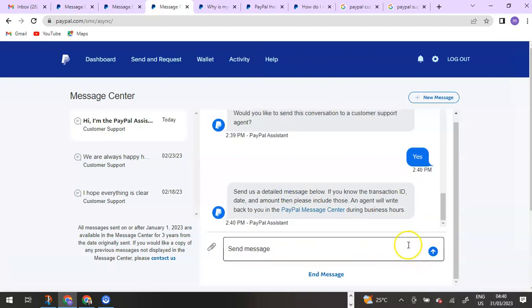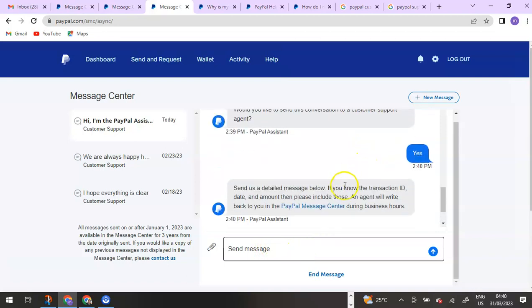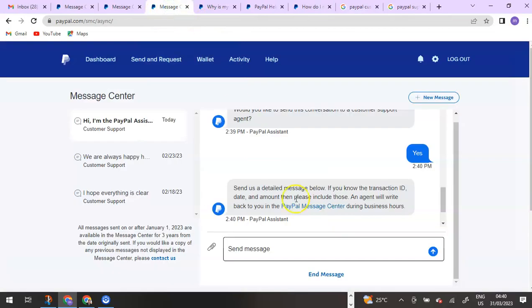Once we leave the message here, ensure you do not click the end message. Once you don't click the end message, PayPal support will come and respond to you in a few hours. But in case I was operating under the business working hours, Monday to Friday 8 a.m., I'm telling you, PayPal will be able to respond to you. You will get somebody from PayPal responding to you live.